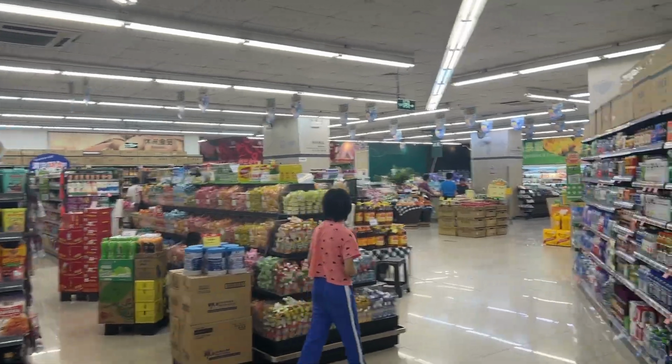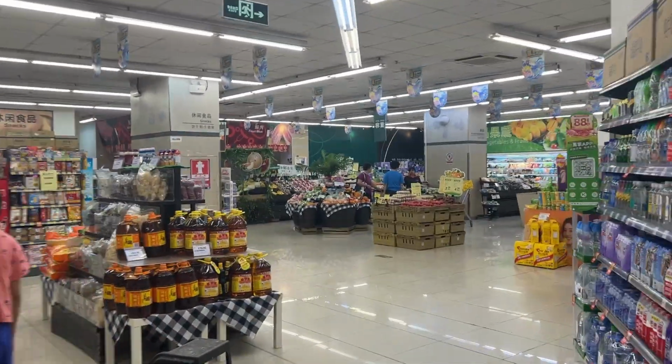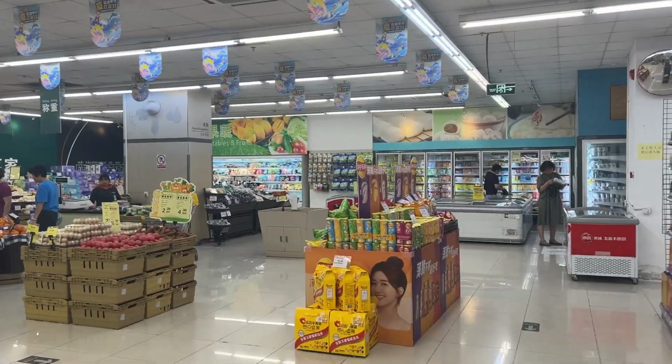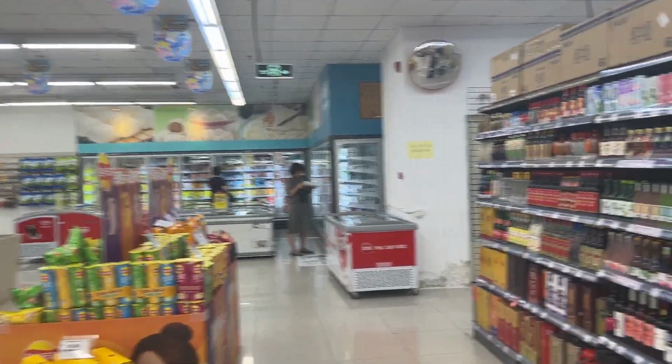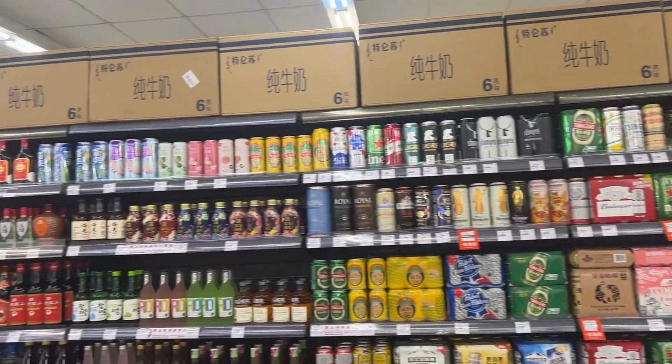This is a very, very nicely air-conditioned little store. I figured I'd come for a little walk through. And I'm just checking to see if this one is just groceries or if this one is also household goods, but this one is just groceries. They do have bigger ones that are household goods as well.